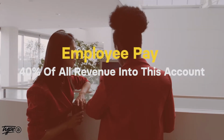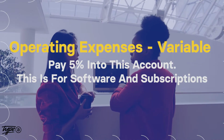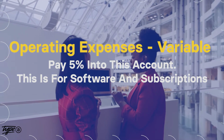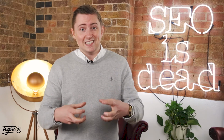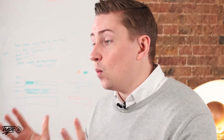Employee pay. 40% of all revenue goes into this account. Try and aim to pay a little bit too much into this account so that when you have a build-up of funds, you can start to pay people more and increase people's salaries, and it'll give you an idea of what you can afford. OpEx variable. So pay 5% into this account. This is for subscriptions and things like that. As money builds in that account, you can use the cash that's in there to buy things annually instead of monthly. And one thing, review this quarterly and kill it with fire anything that is not essential in this account.